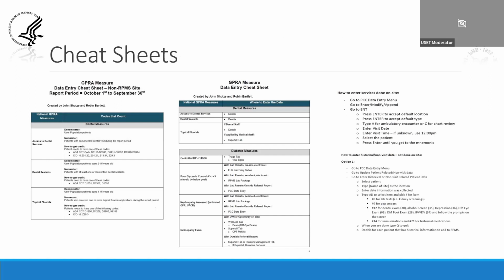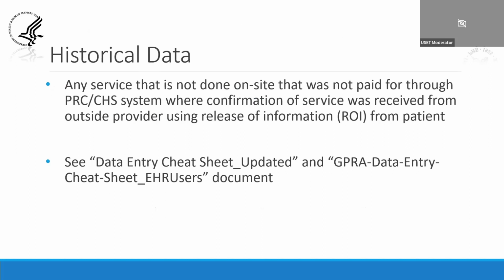Next slide. So the historical data for most sites is going to be your bread and butter, because you're probably going to be sending a lot of patients out for services, and you want to make sure that you're getting that stuff back and into your system. Because even if you don't provide the care, you can still get credit for it.